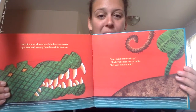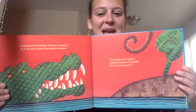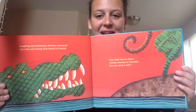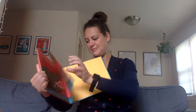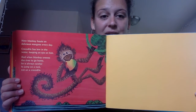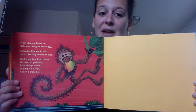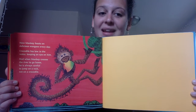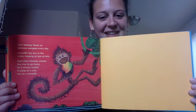Laughing and chattering, Monkey scampered up a tree and swung from branch to branch. "Your teeth may be sharp," Monkey shouted to Crocodile, "but your mind is dull." Now, Monkey feasts on delicious mangoes every day. Crocodile lies low in the water, keeping an eye on him. And when Monkey crosses the river to go home, he is always careful to jump on a rock, not on a crocodile. The end.